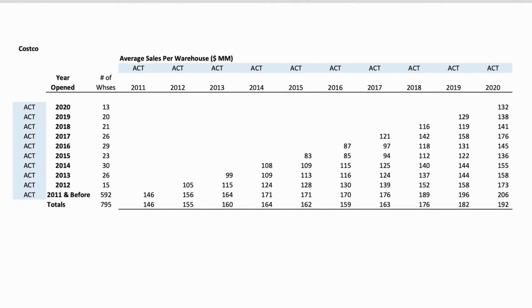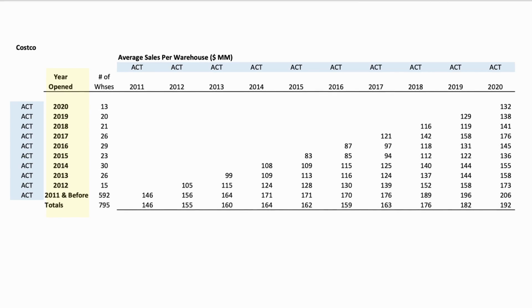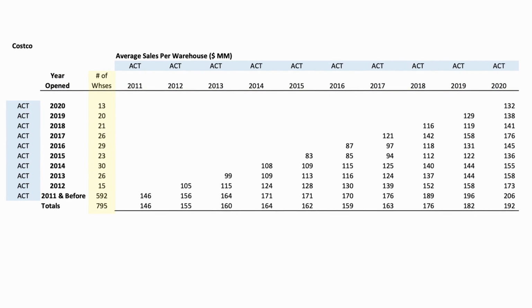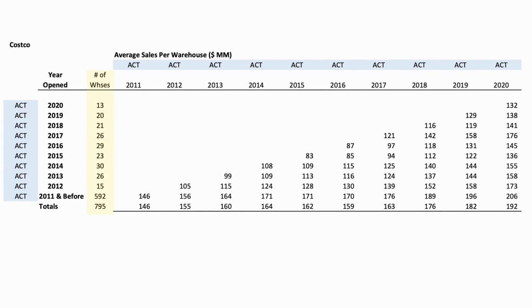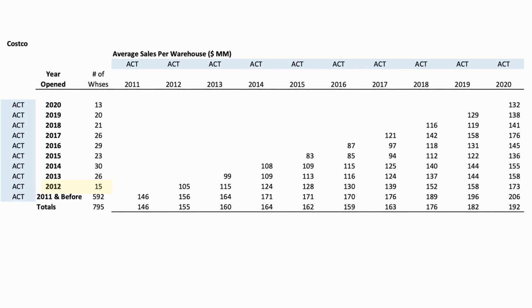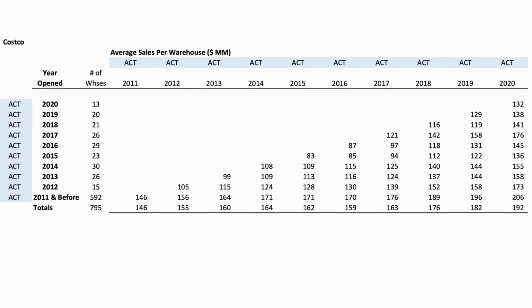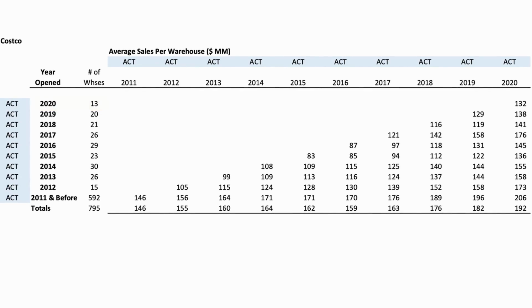Off to the left, and I'll make this chart bigger so you can see it in full screen, you've got years. Years going up is actually increasing in years. And then going off to the right is increasing years as well. This column here is the number of wholesale locations that they open every single year. And you can see in 2012, they opened 15, then they opened 26, then 30, and so on and so forth. This year, in 2020, they opened 13 locations, slightly less than average, probably because of COVID.